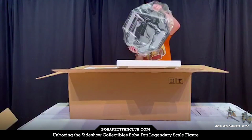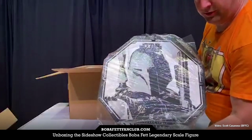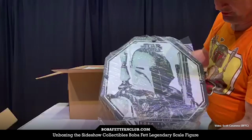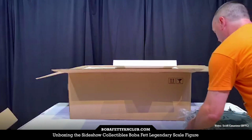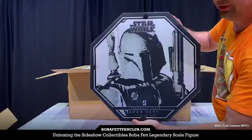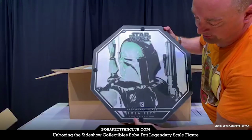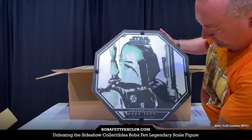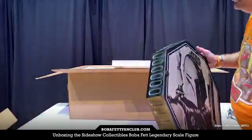First piece out looks like the base. So here's the bottom. Pick that up a little bit. A nice little graphic of Boba Fett here. We'll pull the plastic off so we can get a better look at it. So here's the base. Hopefully there's not too much glare on there. You can see down at the bottom, Legendary Scale, Boba Fett Limited Edition. I do not see a numbering here.